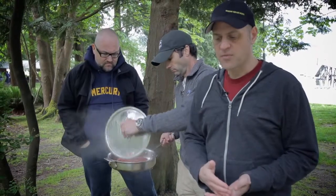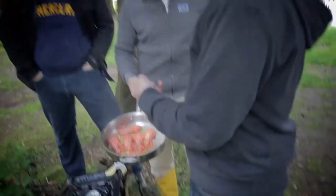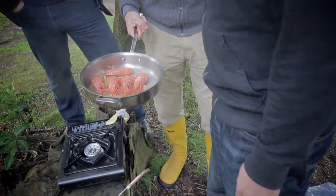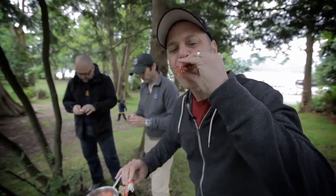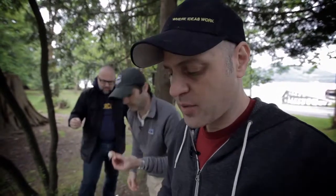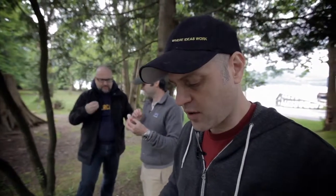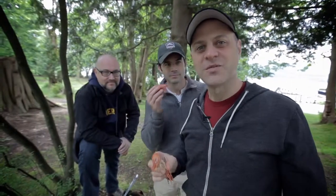Anything that's caught that's not harvestable goes right back in the ocean. Are these done? They're done. Oh, look at that. Can't wait to taste those. That was delicious. It's the brine combined with the flavors of the garlic. Succulent. The texture's amazing. From somewhere in Vancouver, this is Ben from Foodists.